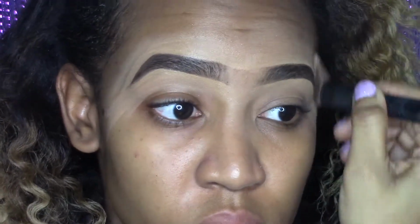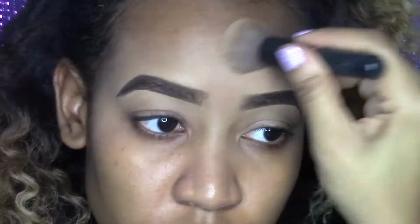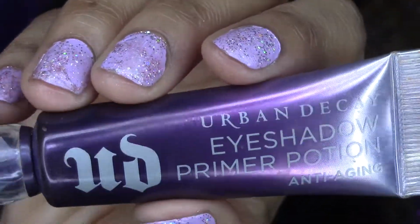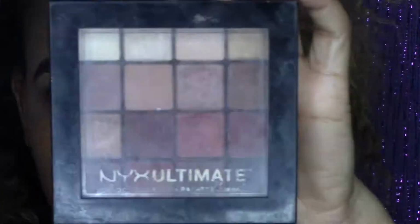I'm going to go in with this multi-purpose brush from Sephora, which I love, and I just pretty much use it for buffing out any excess product that I might have, whether it be concealer or foundation. Then I'm going to go in with some setting powder and just make sure I blend out and smooth out any leftover concealer. Of course, I want to prep my lids with this eyeshadow primer by Urban Decay, and I'm going to go in with this NYX Ultimate palette.